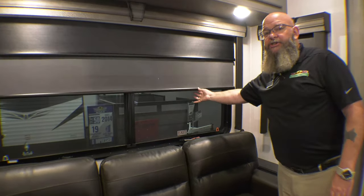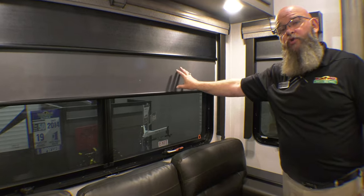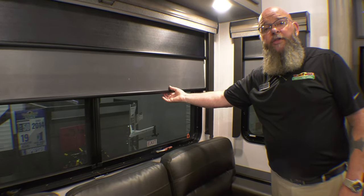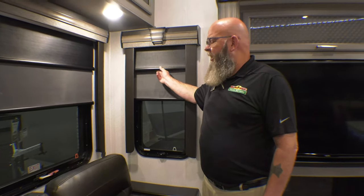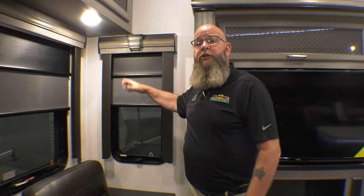Great MCD shades on your Montana, so you have dual shades. The gray one that you can see here is a sun shade. You pull that down to keep the sun from beating inside the unit. The black one up overhead, up on top, is your night shade, so it gives you the capability that you can block everything out at nighttime.